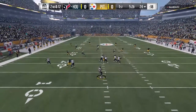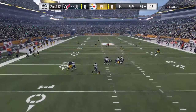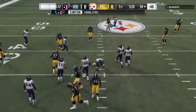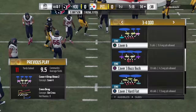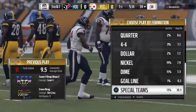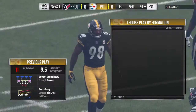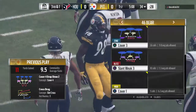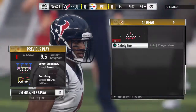On second down, here's Watson. Dancing to his left. And an alley to run. A nice job of eluding the pressure there, scrambling for 11. Partner, he was going through his progressions. Not there, not there. After about the third one, he decided he better pull it down and run for it. And he slides down and avoids the hit for good measure.